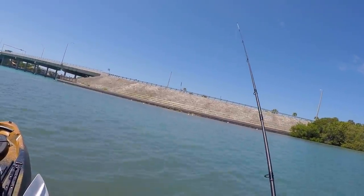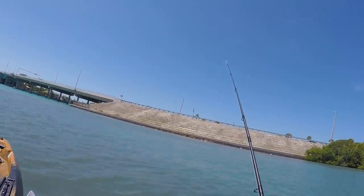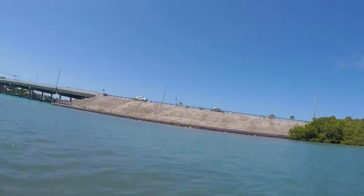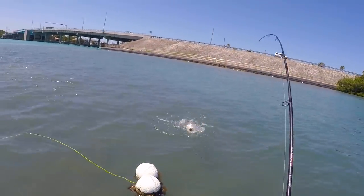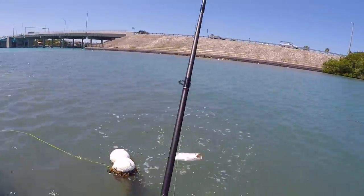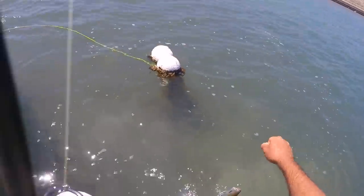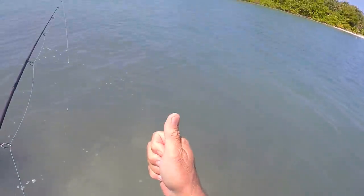Yep, something's getting on him. Something's getting on him. Right here. Yep, that's a hit. Oh, I missed him. No, I didn't. There he is. There we go. We got him. We got him. Whoa, he's coming to me. There we go. Would you look at that freaking trout now? Would you look at that trout? Nice. Oh, he got off. There he goes. All right.